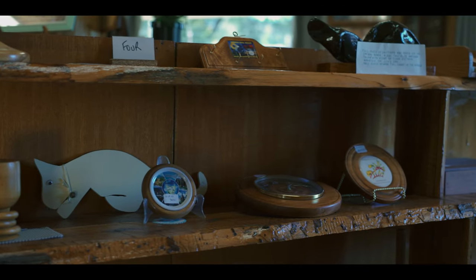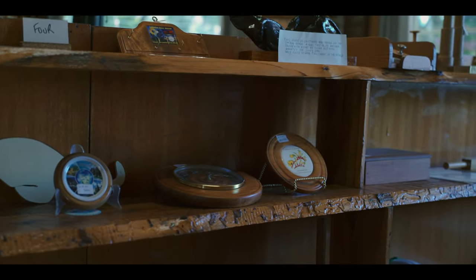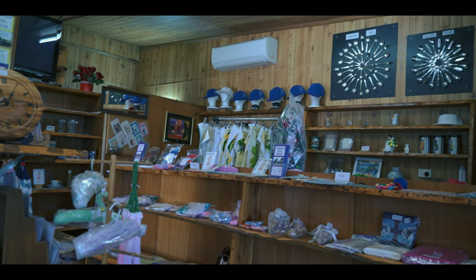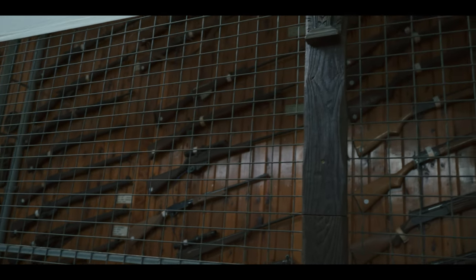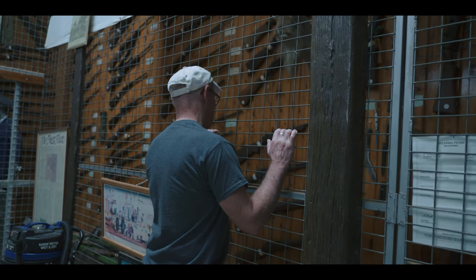Most of the items in the shop here at the museum are made by local craftspeople. As you enter the museum, you'll see a display of war memorabilia and a firearms display.